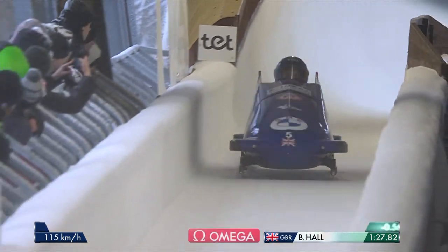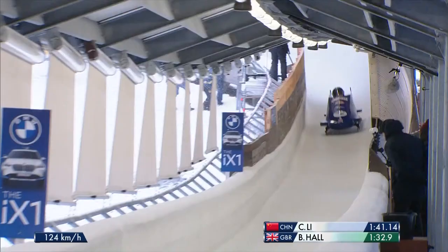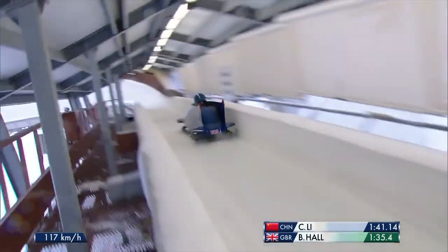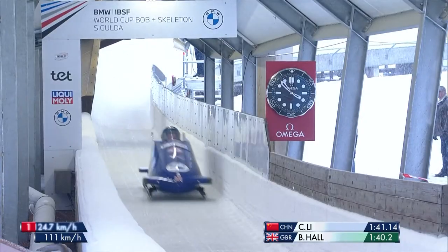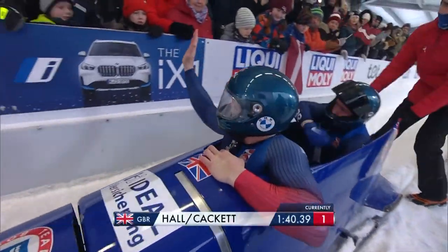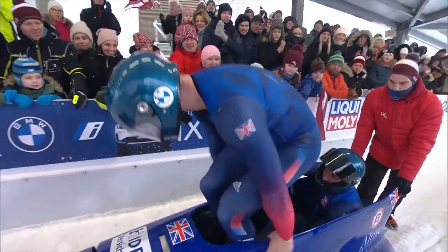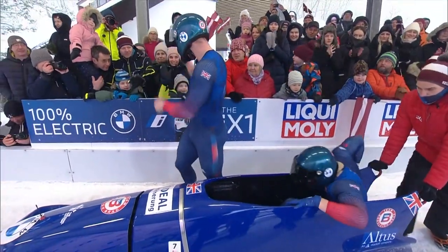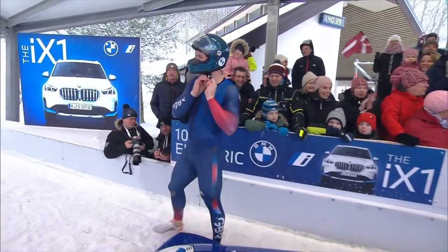Smooth looking run by Brad right now. He's had a great season in 2-man and 4-man. He's been in the medals swinging, 3rd place in the overall 4-man standings, looking for 3rd in the overalls in 2-man as well. And across the line, a 50.25 run. And that is just 11 hundredths slower than their first. That is a good run. That is consistency. That was a great run, especially the track has slowed down significantly. They were able to match their starts. Just shows the strength of that team of Cackett and Hall together.